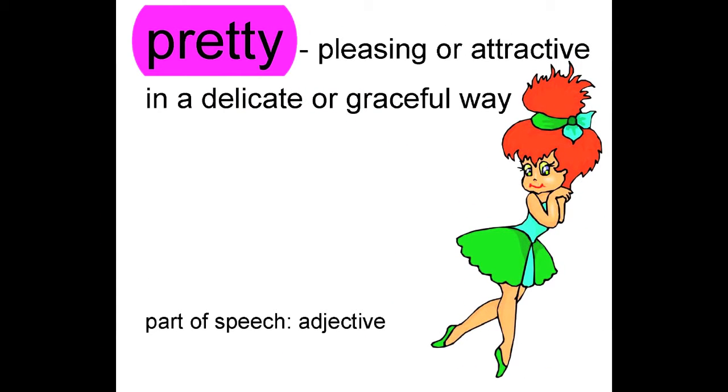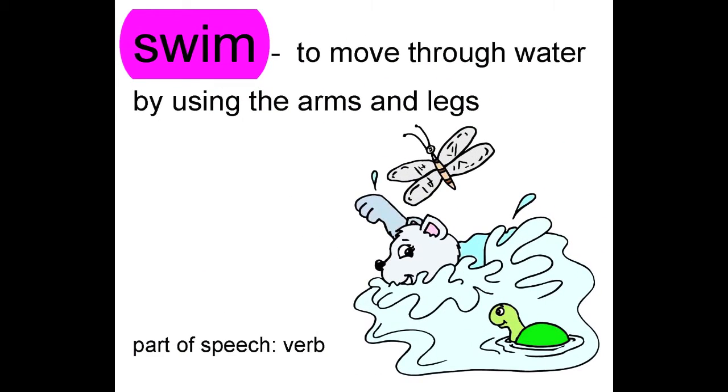Pretty, pleasing or attractive in a delicate or graceful way. The part of speech is adjective, since pretty is a describing word. Swim, to move through the water by using the arms and legs. Part of speech is verb, since swim is an action word.